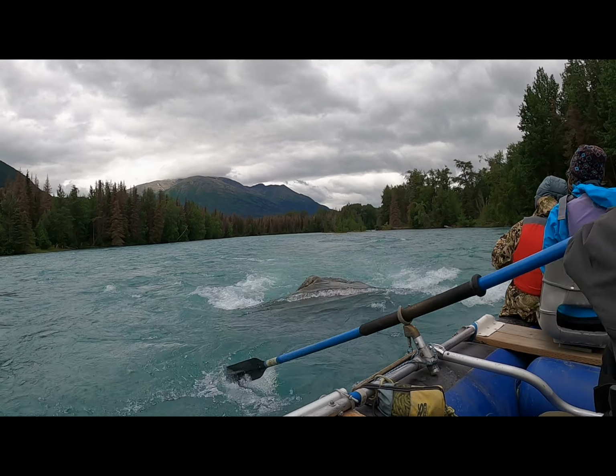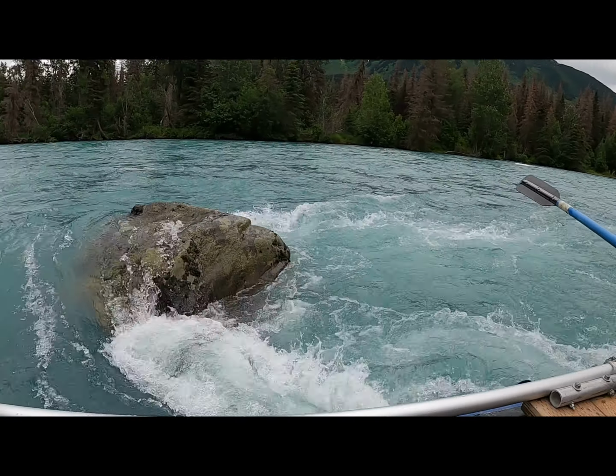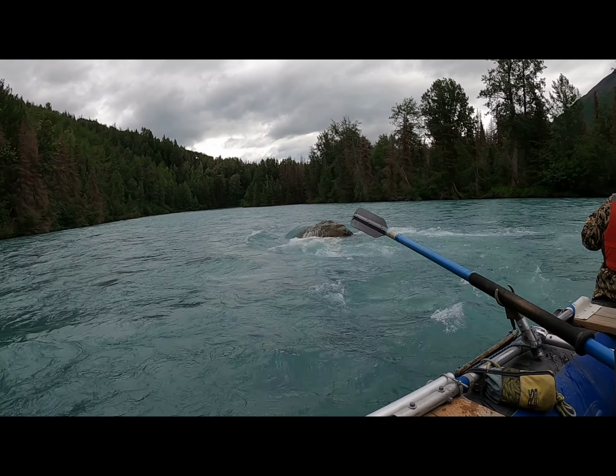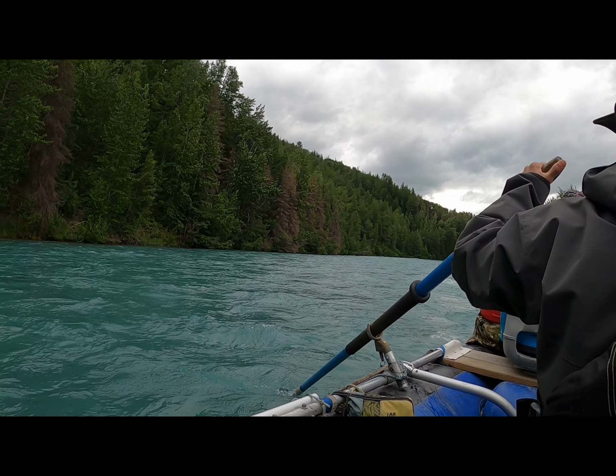Oop! Whale Rock! Heads up! Sorry, I knew that was coming. That was good though. Showing off for the bears, but that was good. Cool little spin.